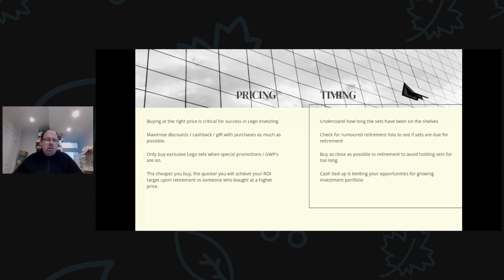Because when it comes to selling, you're ultimately in competition with other Lego investors, and the aim is to try and turn over your cash as soon as possible, make that profit so you can reinvest it into another set, right? So if you have bought it at a higher price compared to somebody else and you're both looking for a similar return on investment, guess what? You'll have to wait longer than the other person. So this is something you have to bear in mind. So pricing is very, very important in my opinion.